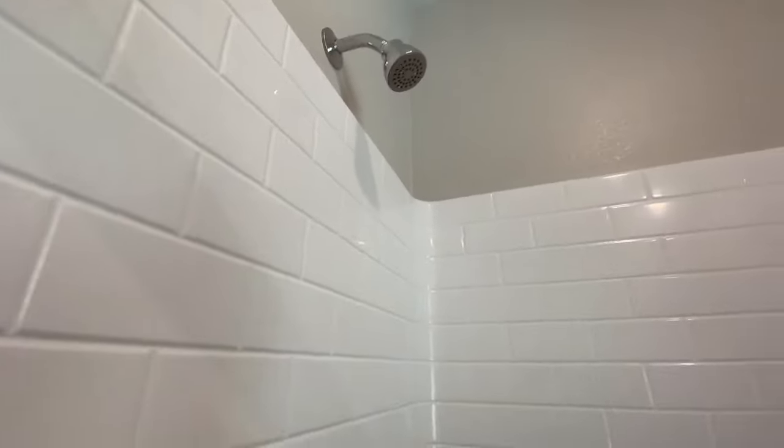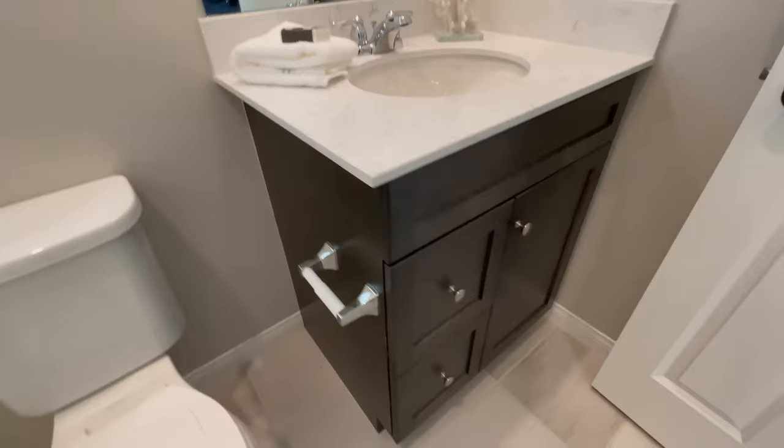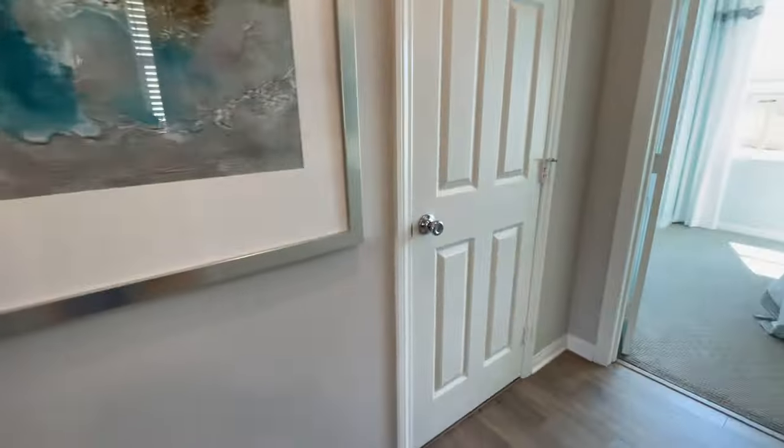So we got a shower enclosure. Get our Delta fixtures, it looks like. Can't really tell 100%. Moen fixtures? Yeah, I like these showers with the little benches. Me too. I know they become shampoo and conditioner holders, but still nice.